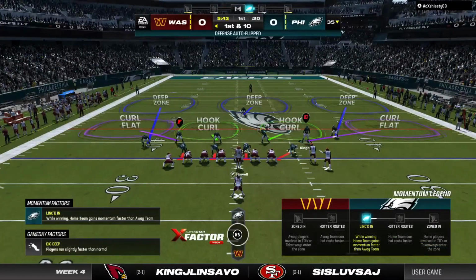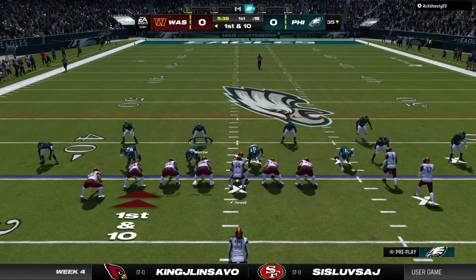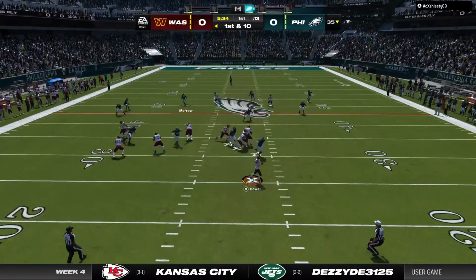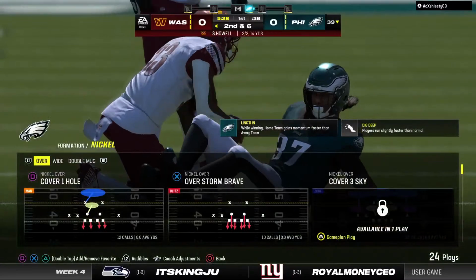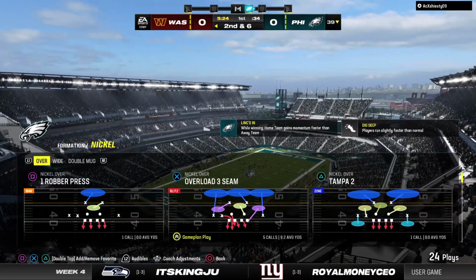Ball up to the 35 now as they come up on 1st and 10. Off play action, it's Howell. He'll dump this off to Cook. The result, only 4 yards there on the play. And it's 2nd down. You look at this Eagle defense.